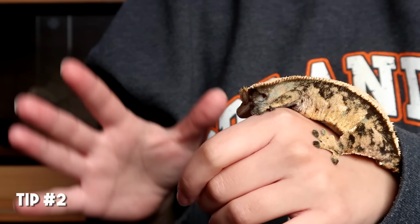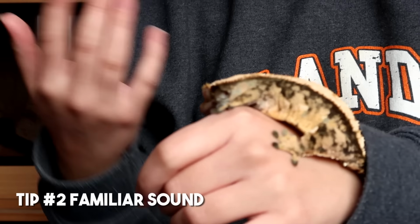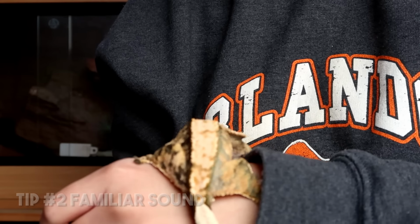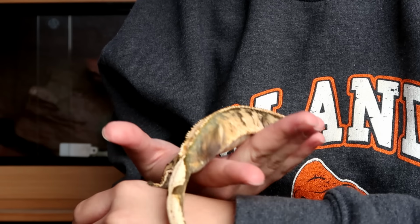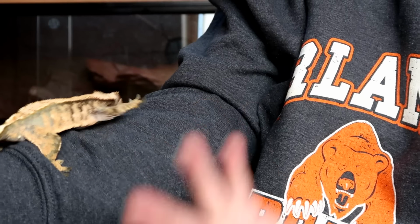The next step is to create a familiar sound or say their name, or even both. Now, when I said this step in the leopard gecko taming video, someone said reptiles can't hear because snakes can't hear or something like that. I don't know what she was on about, but since geckos have vocal cords, therefore they use sound to communicate sometimes, and they have ears, I think they do respond to sounds.